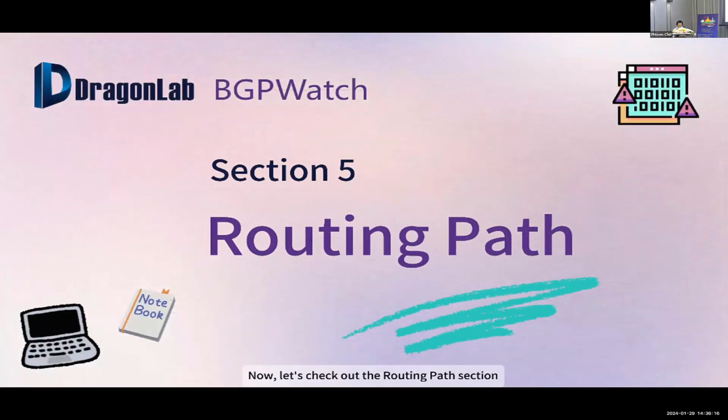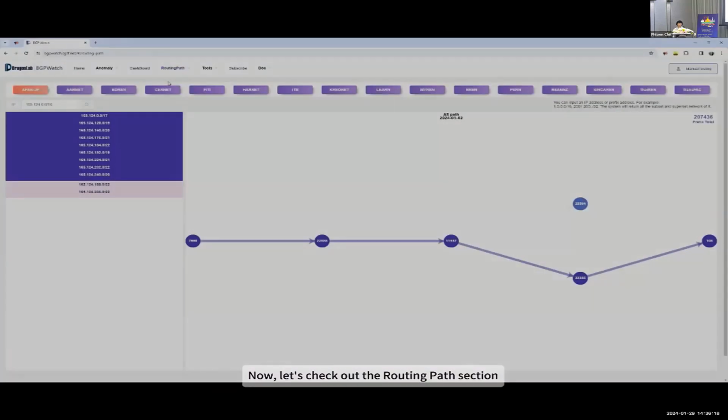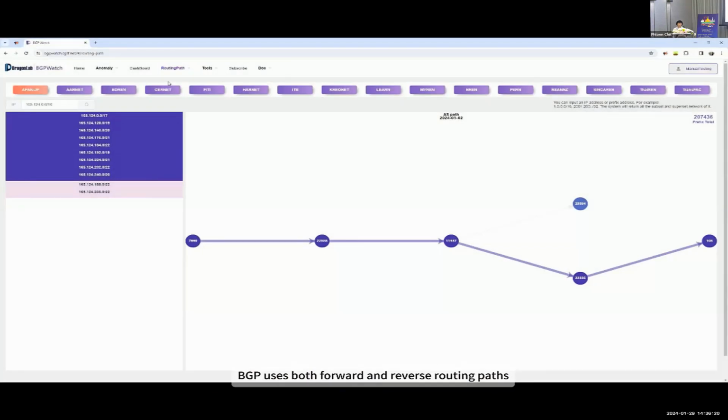Now, let's check out the routing paths section. BGP uses both forward and reverse routing paths to determine the best path for data packets to reach their destinations. The routing paths section is actually comprised of 5 subsections: routing path, reverse routing path, topology, bidirection routing path, and jitter route. Let's start with the routing path.